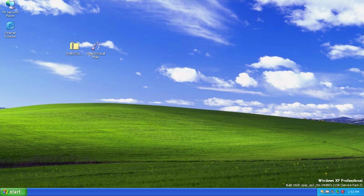Now this program hasn't been updated in a while. This is a much older program. The program also doesn't even work on Service Pack 3 of Windows XP. It only works on Service Pack 2 or below. For whatever reason, it just won't install on Service Pack 3. It gives you an error.